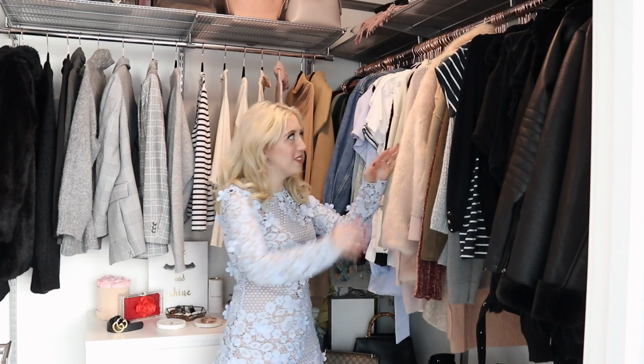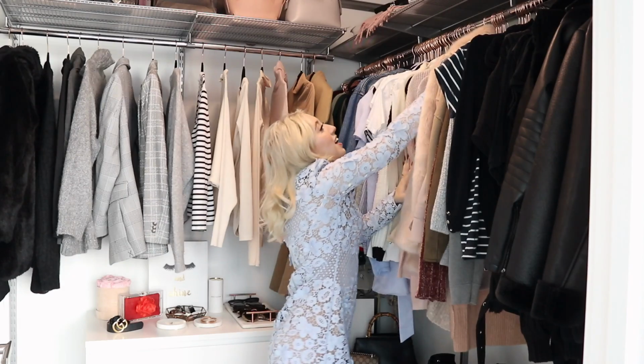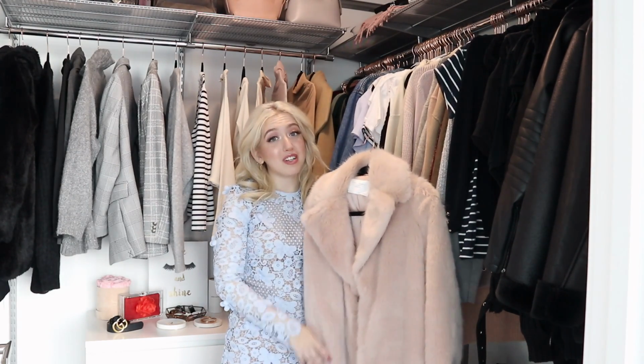It's a little bit cold. Then here I have more of my nude section or pink section. And I have to show you this fluffy coat from Zara. I love it. I love faux fur. It's so pretty. I feel so feminine and Russian in it.